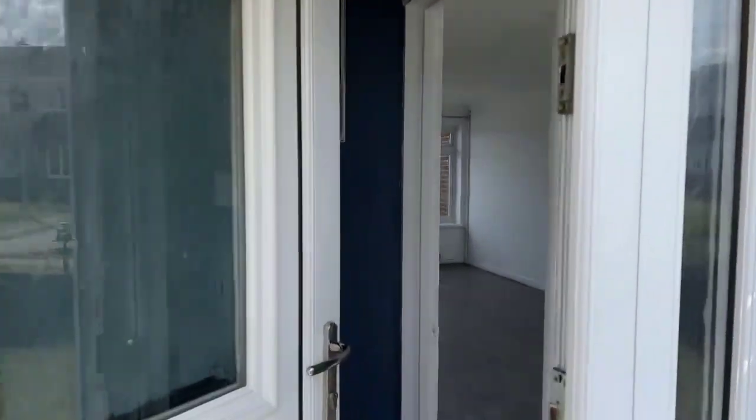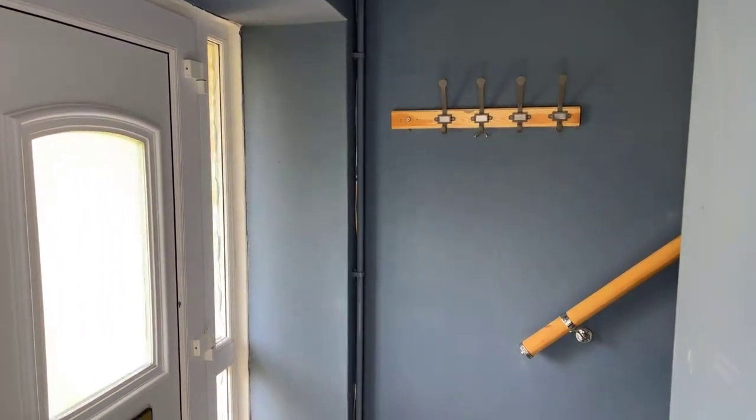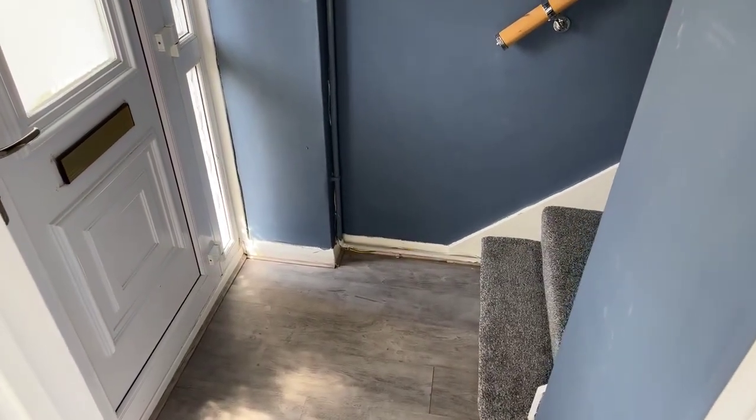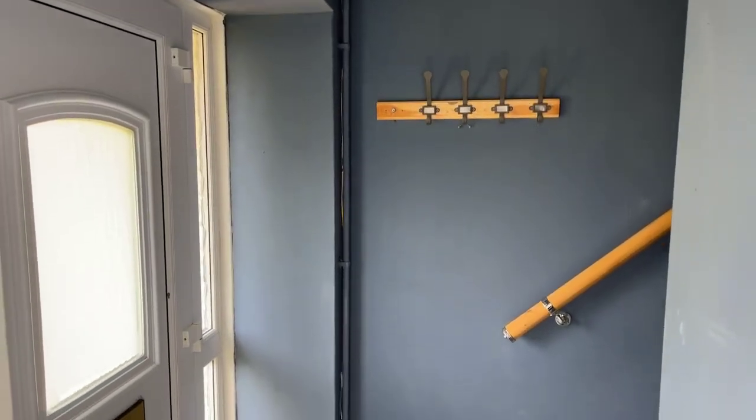As you come into the property, you've got a small little entrance area, so a little place to put coats and shoes there. Got sort of the nice modern grey flooring, and they've gone with a sort of dark navy blue in the hallway.